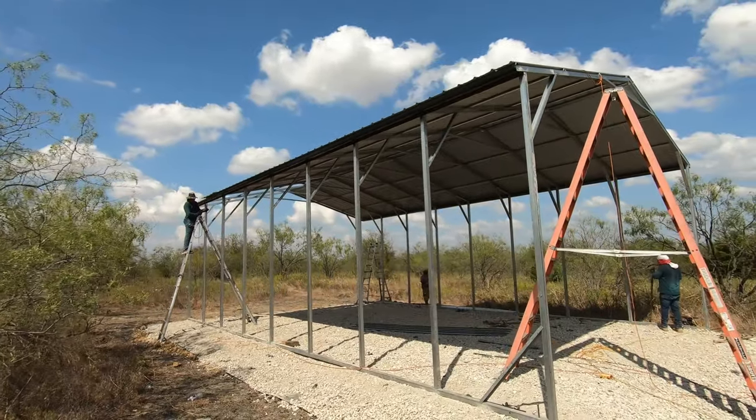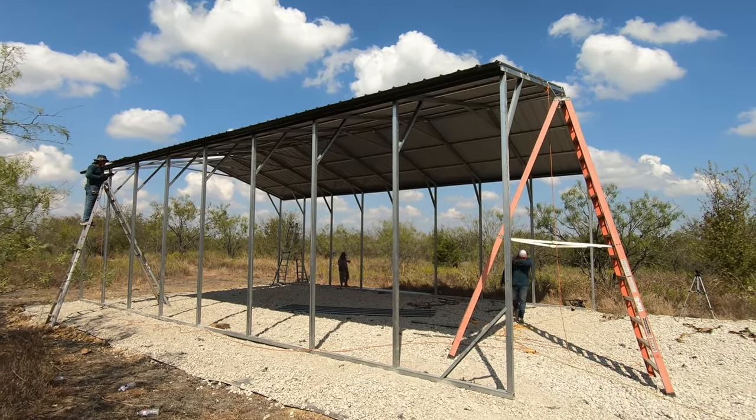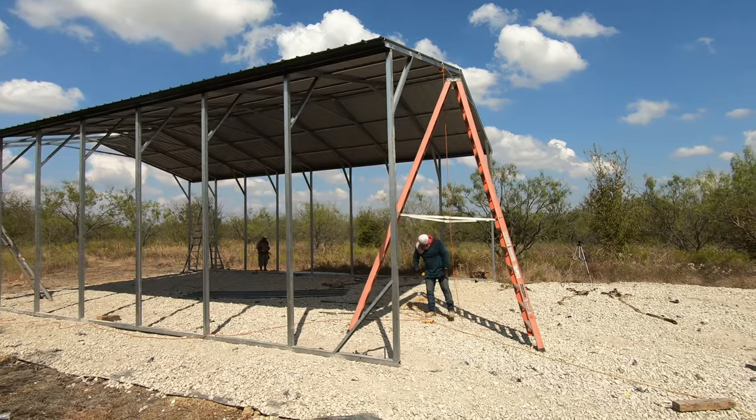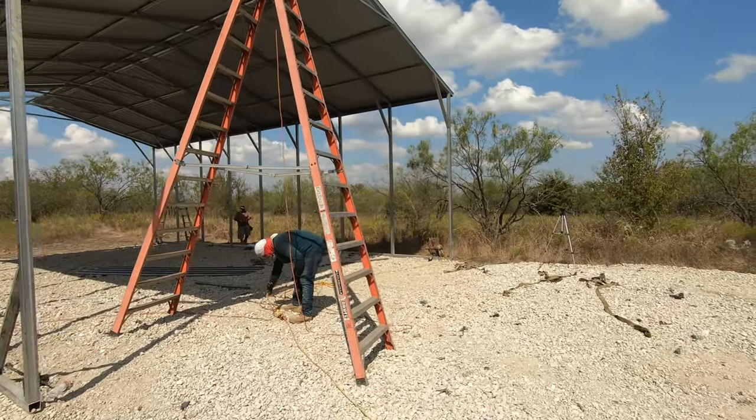Got black trim, Quaker gray roof, which of course you can't see the roof from here, but the other wall on that end over there is going to be closed in, so you'll be able to see it there.